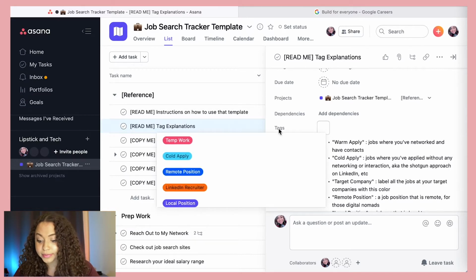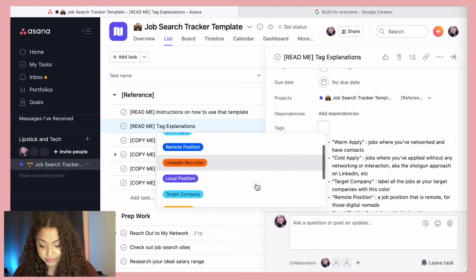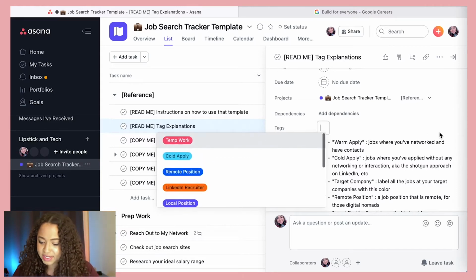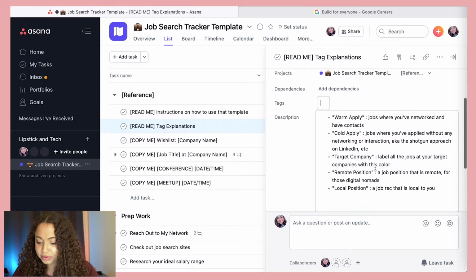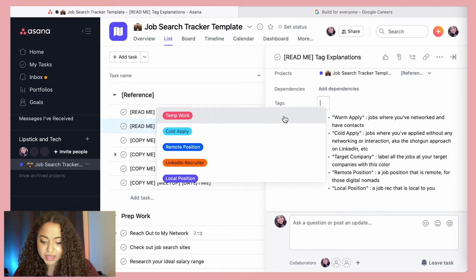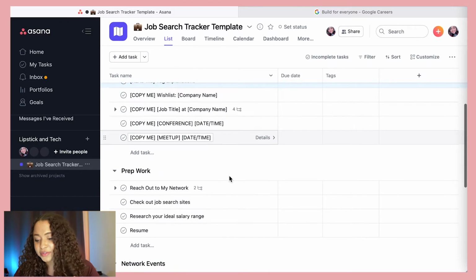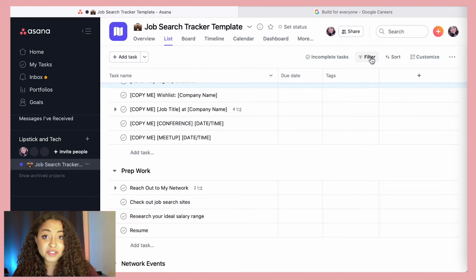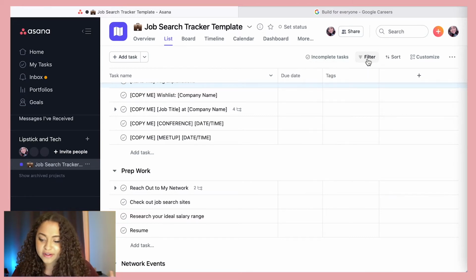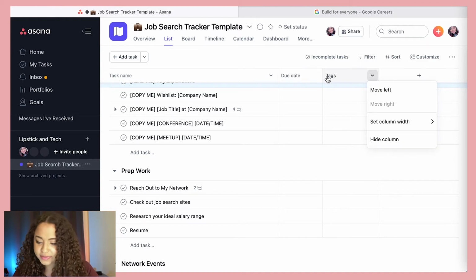And that'll pull up the section here with tags. As you'll see here, I've already created many of them, including some other items. As a perfect example that's not on this list, I had created a custom tag called temp work. So I can also make sure that as I'm applying, if I want to filter based on a certain attribute, just like I would in any other project management tool, I can just go into Asana and filter on a specific tag, or I can research certain things.